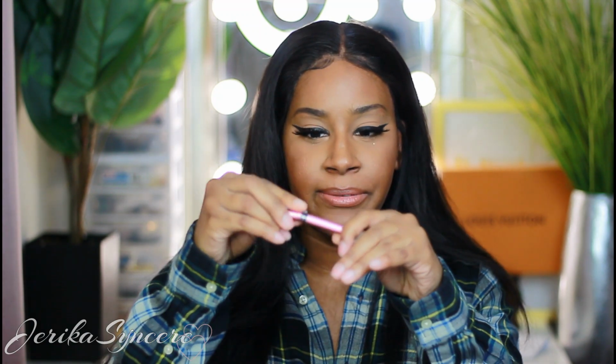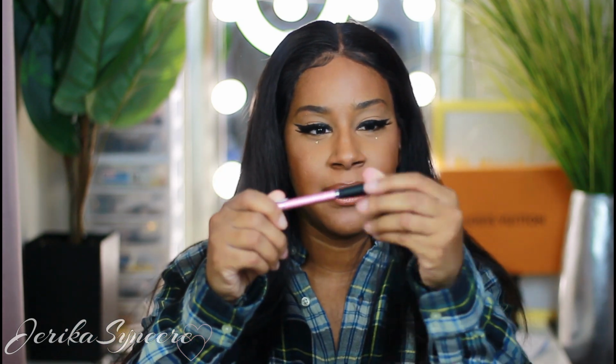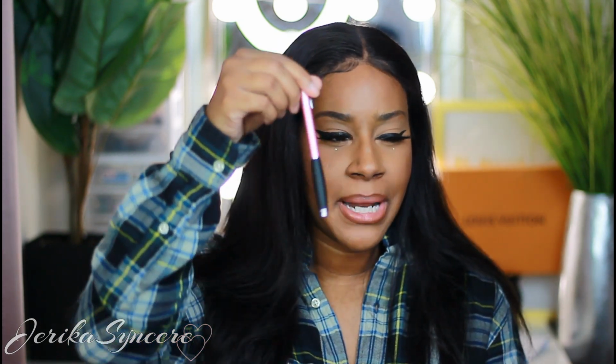So you can basically put whichever tip out that you need at the moment. They just screw together. It looks like a pencil. You can do it in so many different ways. But I love this. This is also rose gold, as you can see.